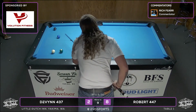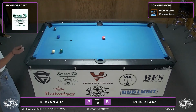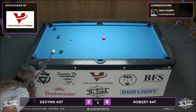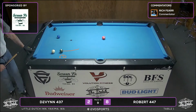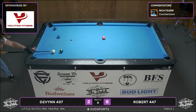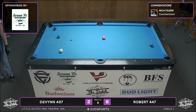What Devin's looking at is popping the 6 and playing safe, which is not a bad idea. The thing is, the cue ball placement is going to be big. He needs to pop the 6 and leave the cue ball right in here, forcing Robert to do an end-to-end kick, because this is a very awkward jump. Okay, that'll work. He got enough to get to the rail.